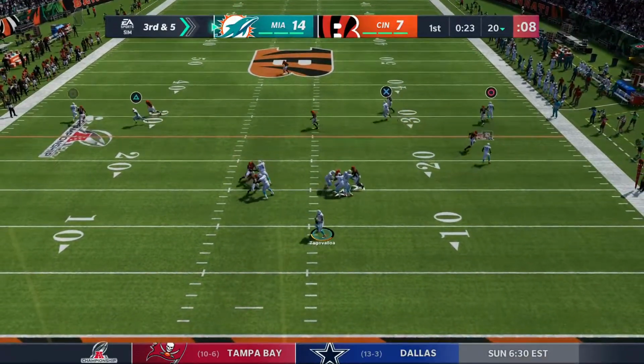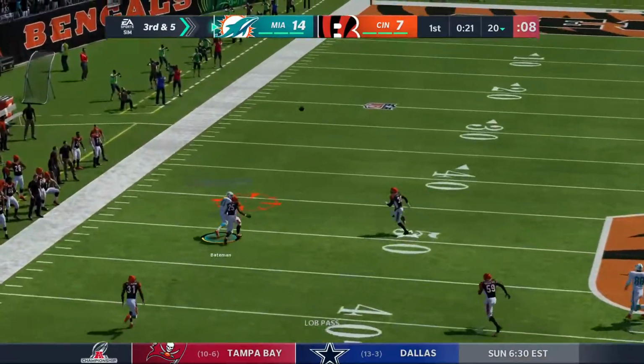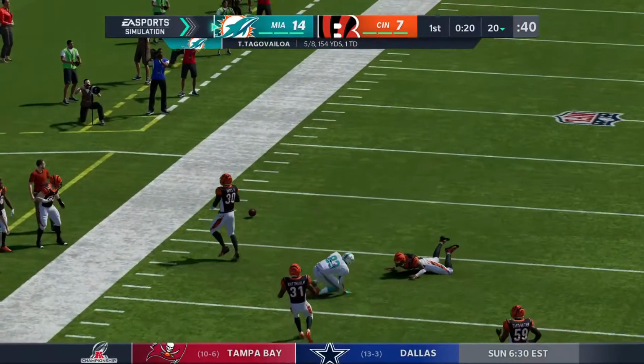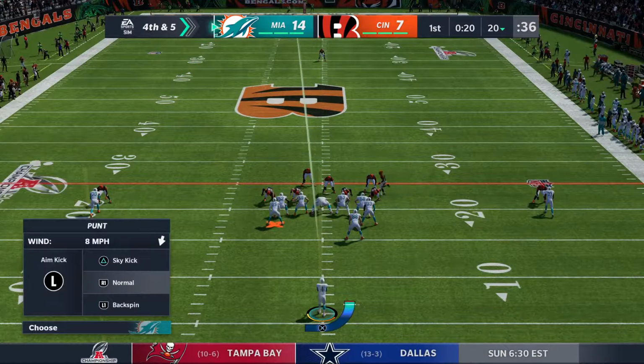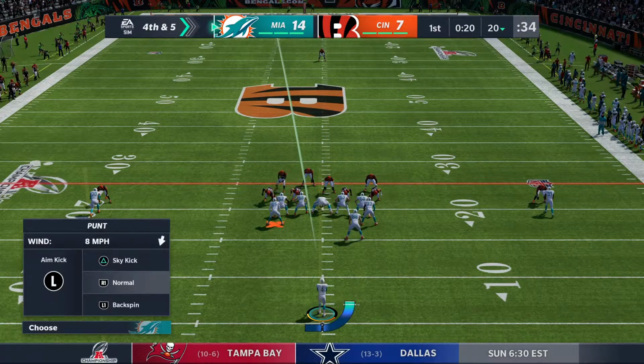Out of the gun on 3rd down, here's Tua. He's going to loft one deep left side here. And that will be incomplete. Well, they weren't scared to let it fly, but it falls to the ground and brings up 4th down.